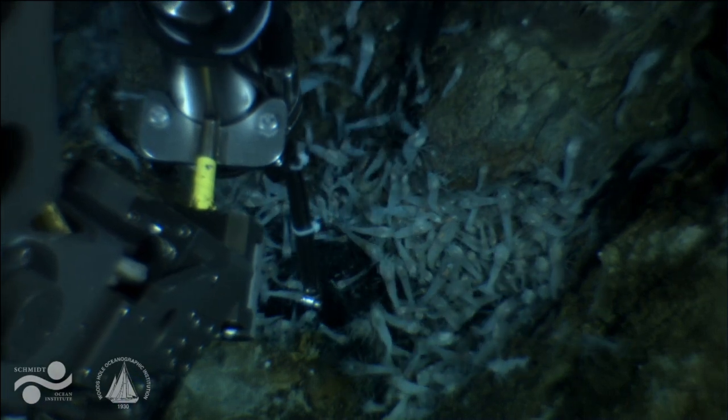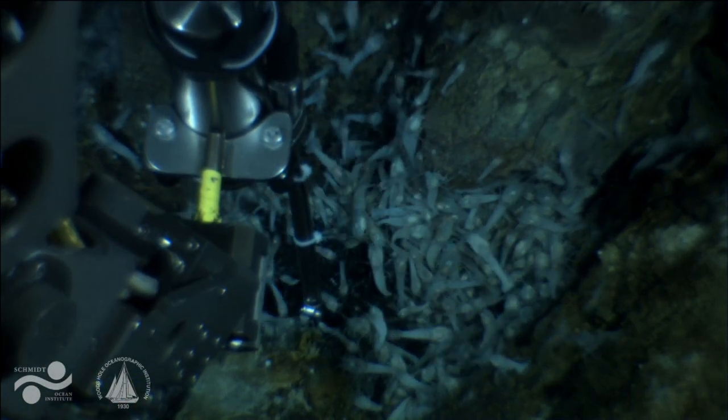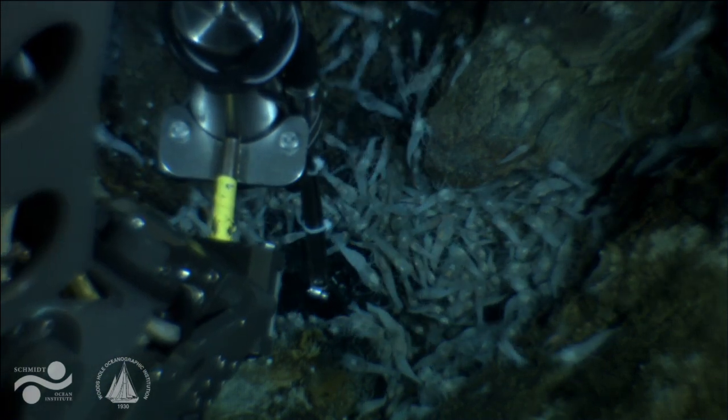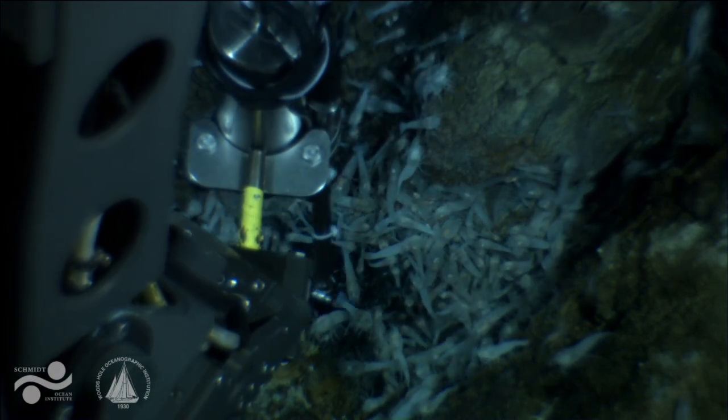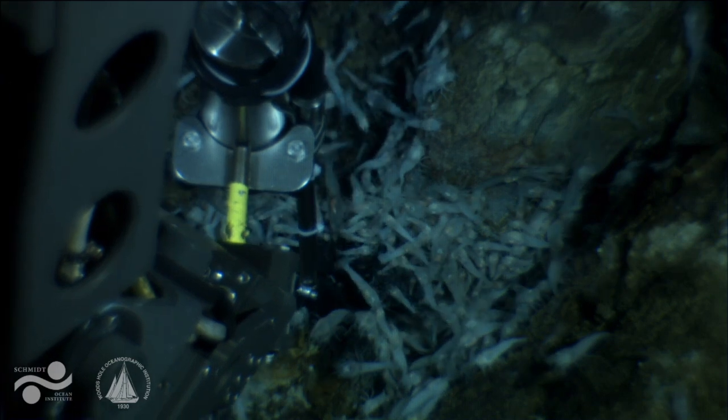This species of shrimp is not seen in the Pacific Ocean. There's a very strict, it appears, biogeography of vent fauna, and that's one of the driving reasons that we came here in the first place, to look for hydrothermal systems in the Caribbean Ocean. Caribbean Sea, I guess. Caribbean Sea.